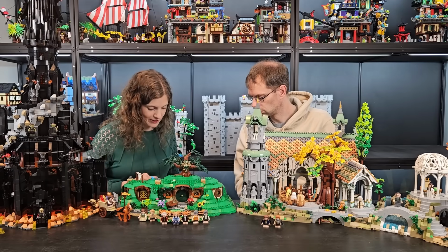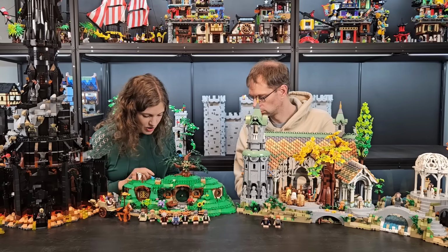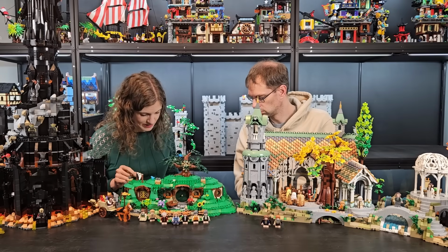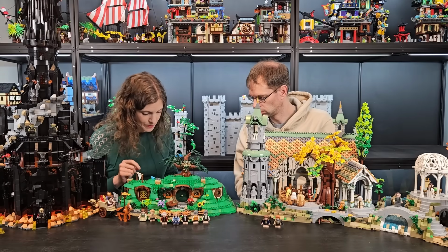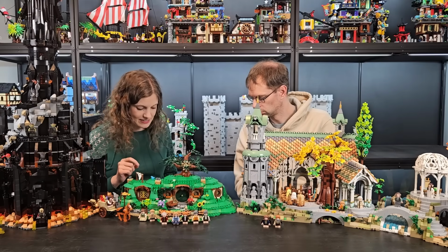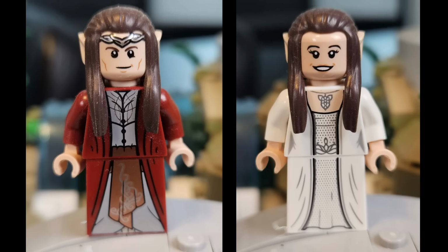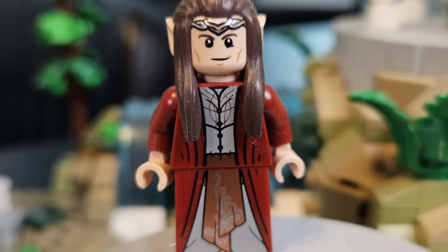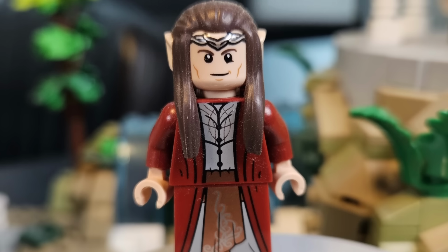The rest of the Fellowship, Aragorn, Gimli, Legolas, and Boromir, are all unique to this set, even though their characters have appeared in other Lord of the Rings sets. However, the torsos for Legolas and Boromir are particularly sharp, as is the elegant printing on their legs. However, when this set was revealed, I was immediately drawn to Elrond and Arwen. Elrond's dark red robes flow beautifully down the length of the minifig, and the silver tiara printing on his head is excellent.